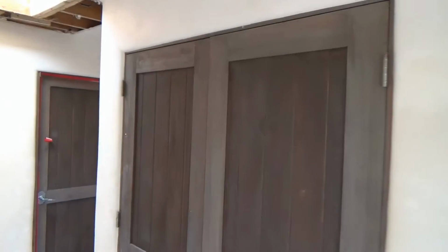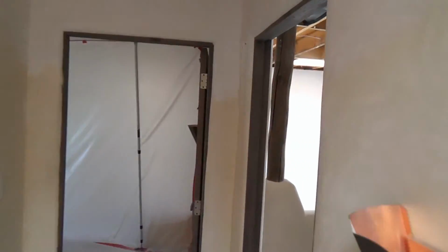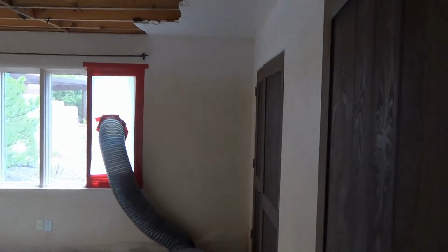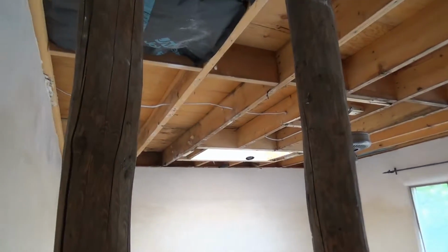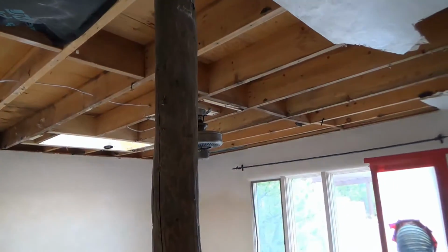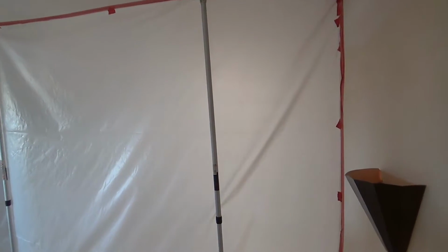You can see the beautiful doors. Somebody put a lot of effort into how they decorated this home to give it sort of that rustic Santa Fe feel. So here we have our scrubber exhausting outside, and in this room, this bedroom, there was quite a bit of mold up in the ceiling. The insulation, the R19, has already been removed, and we've done quite a bit of cleanup. More to do.